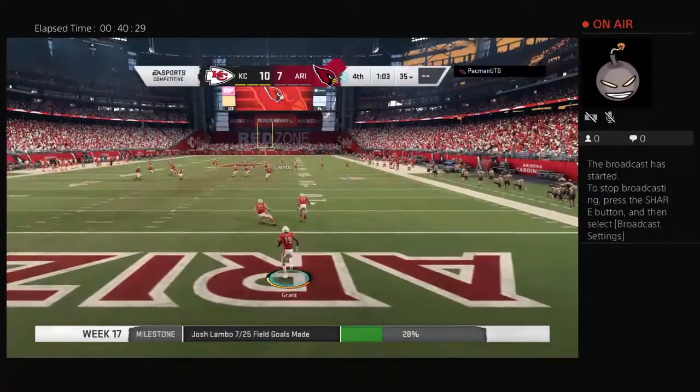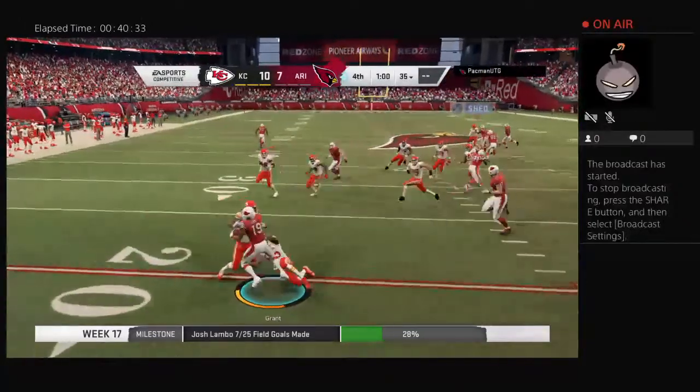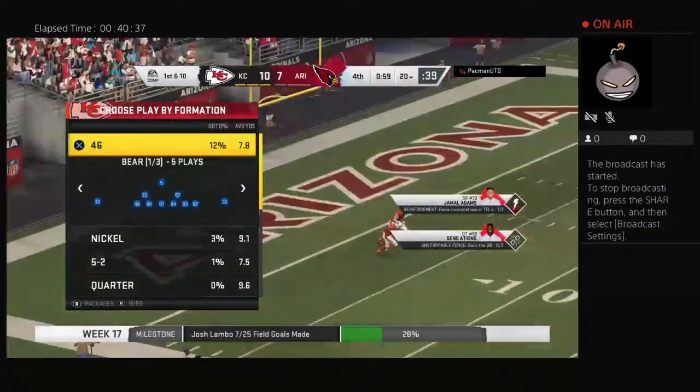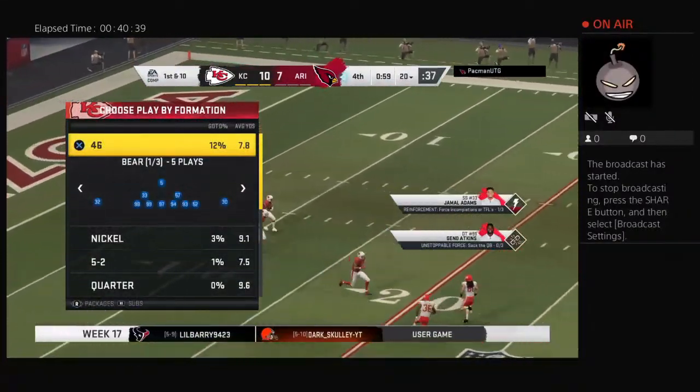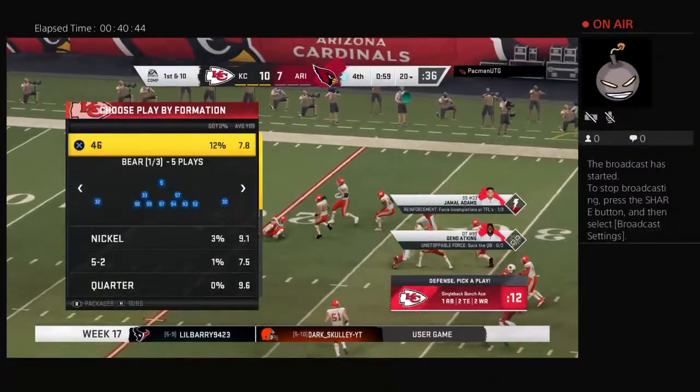Post-game will tell us, right? Depending on what happens on this drive, that's how we'll analyze it. If the other team scores, they scored too soon. If they somehow hold on, they manage the clock exactly right. Cardinals take over 1st and 10 at their own 20-yard line.